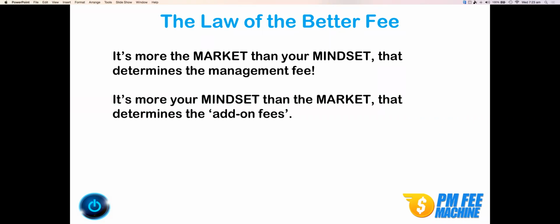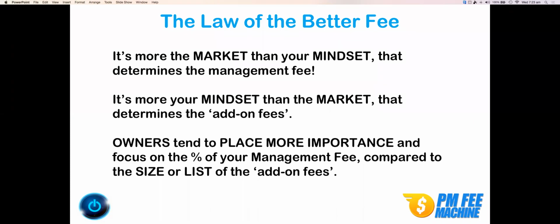But with the other stuff, it's more your mindset than the market that determines the add-on fees. You see, Sean and Kristen, they added all this other stuff and it didn't make any difference to their sign-up rate. Where every other agent in town was only charging a management fee, nothing else, they came on with all these add-ons and they're still the number one agent in town. In fact, it sped up their growth because they're such quality agents.